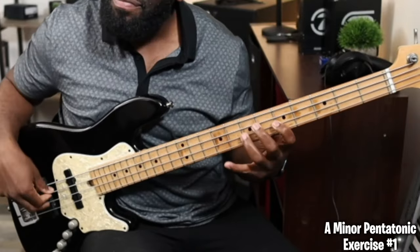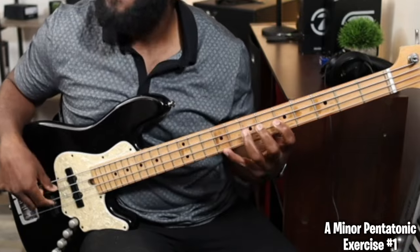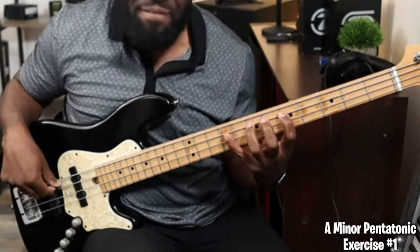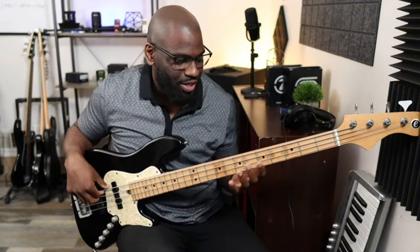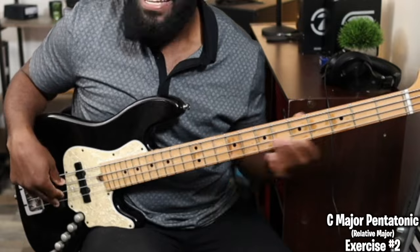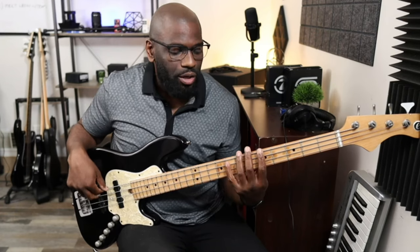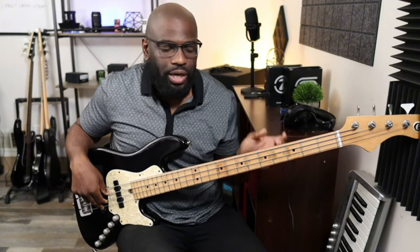Something very simple like that can be created as an exercise, right? 1, 2, 3, 4. Then you can create another exercise. Let's bring in another pentatonic pattern after that. We're in minors, so let's do major pentatonic. So C major pentatonic, we can play that same exact formation. So how many notes do we have here? 1, 2, 3, 4, 5, 6, 7, 8. Eight different notes.